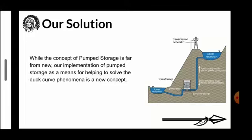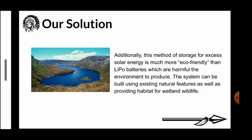So the idea was to solve the duck curve phenomenon, which is what happens when we have not enough solar energy in the nighttime, but too much in the daytime. The duck curve shows that there's still a need for traditional energy sources such as nuclear energy or coal-fired energy. By taking the excess that's created through the day by solar and wind power, we're able to reuse that at night rather than having it just wasted. That, killing two birds with one stone, allows us to not have to use the traditional methods of supplying electricity through the dark hours.